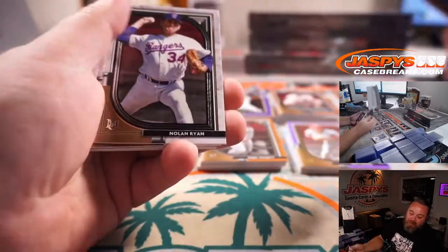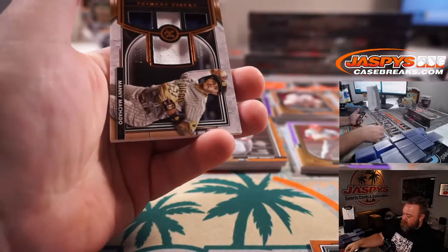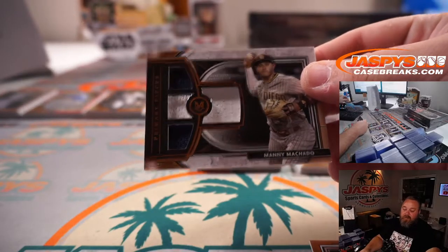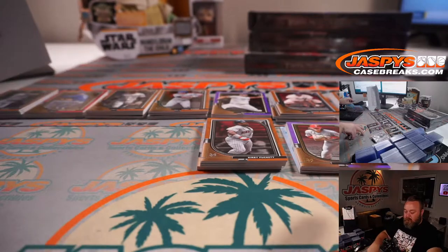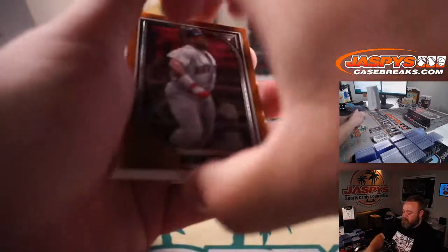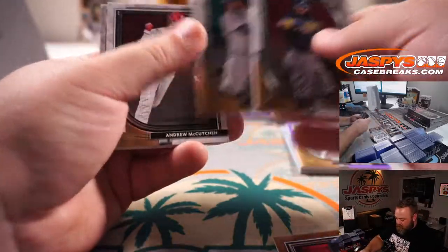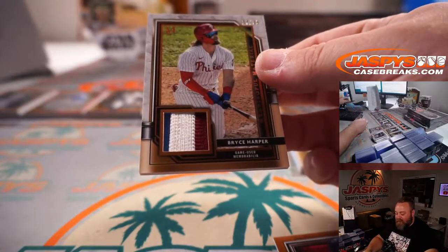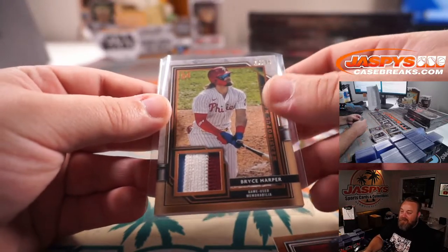Ty Cobb for the Tigers. Jake Johnston. And Manny Machado to 75 for the Padres. Brian Peoples. Kirby Puckett, Twins, Howard Zaporkin, and Bryce Harper, 17 out of 35 for the Phillies, nice three-color relic, Harry Steinmetz.